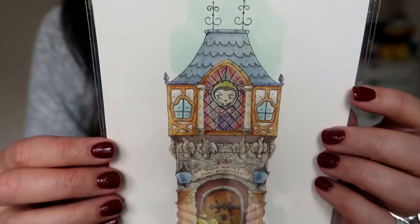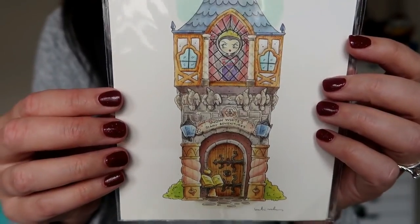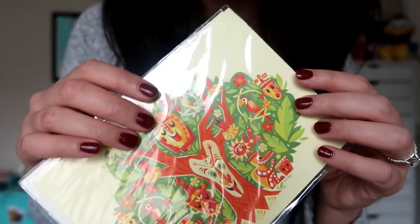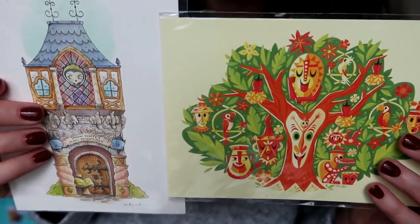And then look, there were two Wonderground postcards tucked into the Christmas card too. So there is a Snow White's Scary Adventures card. And kind of a tiki tree card. I love these both so much. Two of my favorite things, Snow White and Tiki Room.